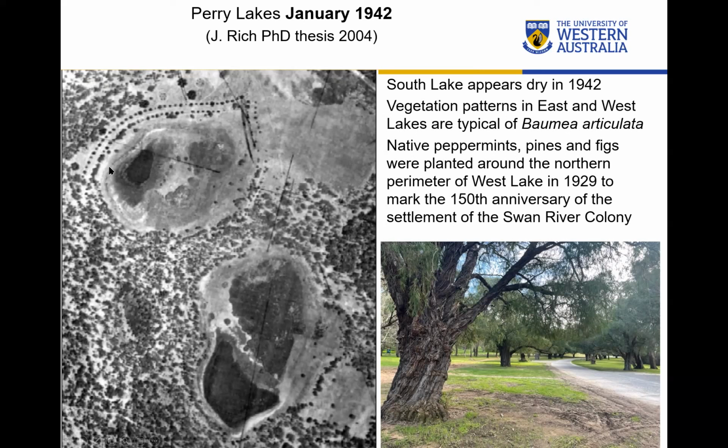But there's also this photograph from January 1942. You can see these trees that have been planted around here. When I spoke to John, he said he was told that they were planted at the centennial of the settlement of the Swan River Colony. So they were planted in 1929.